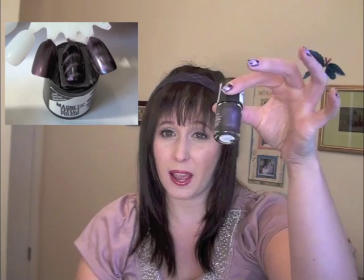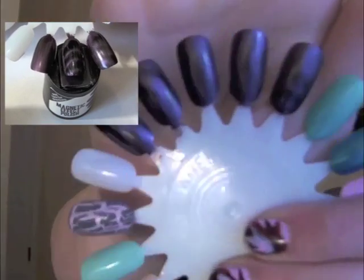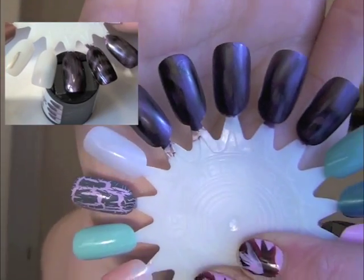And if you want to see my review and demonstration of how the magnetic nail polish works, then check out the link right here. But basically I'll show you, I have the purple one, and then you get kind of a pattern that looks like that, either a wave or then like a U pattern.